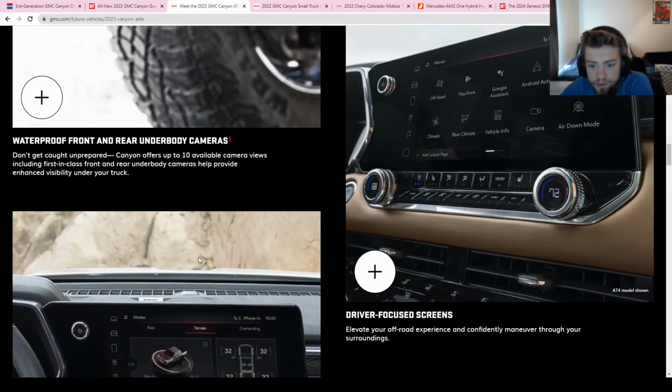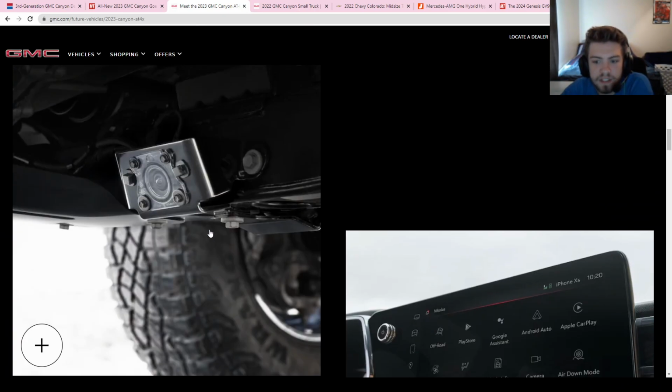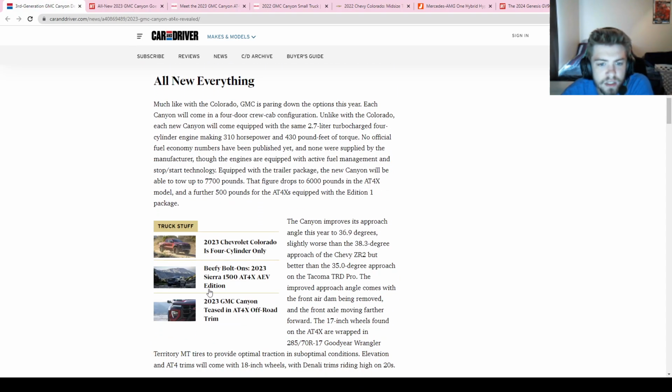It is a turbocharged 2.7 liter high output engine. So it makes 310 horsepower and 430 pound-feet of torque. The Colorado actually has this same exact engine, but they have three different output configurations, and this would be like the highest output one. But apparently it comes standard on the Canyon, which is really cool. Interesting decision that they don't just make it standard on all. They might do that eventually.